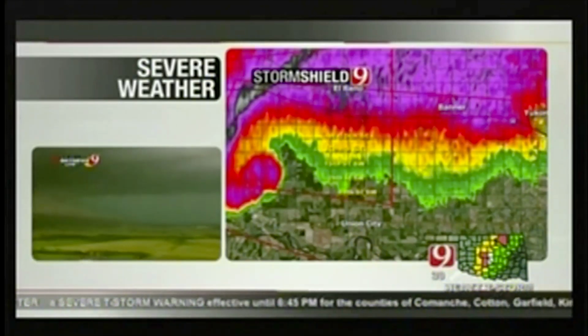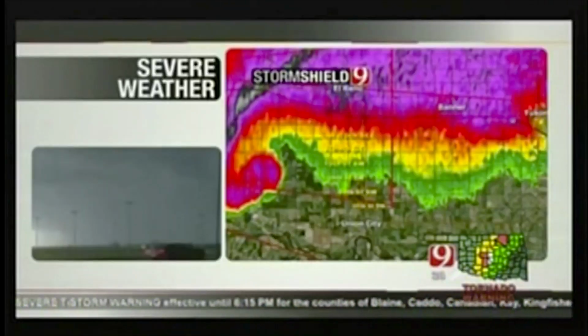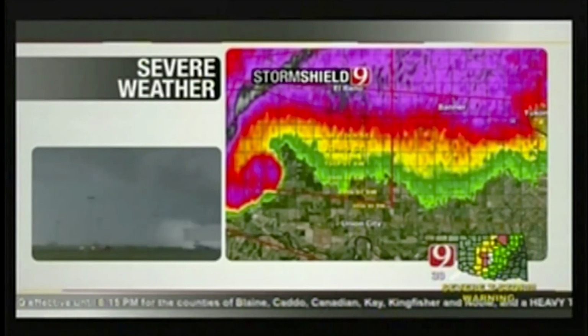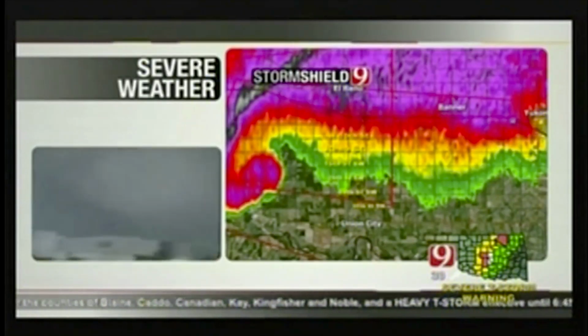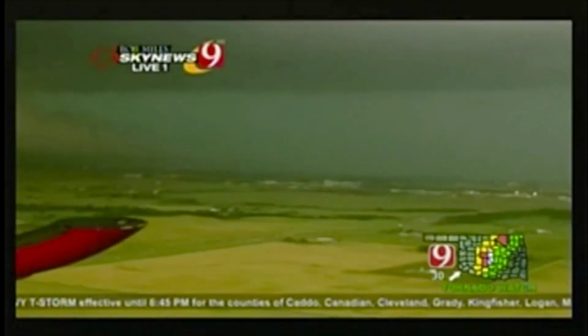I can see funnels outside of the rain. I can see funnels inside the rain that are all wrapping back up into each other. If you're on Highway 81 south out of El Reno, get off of that thing. We understand it's bumper to bumper. If you are around Reno Street on 81 south of El Reno, turn around, go north. Sky News 9 shows that traffic right there, by the way. He's right over top of 81.